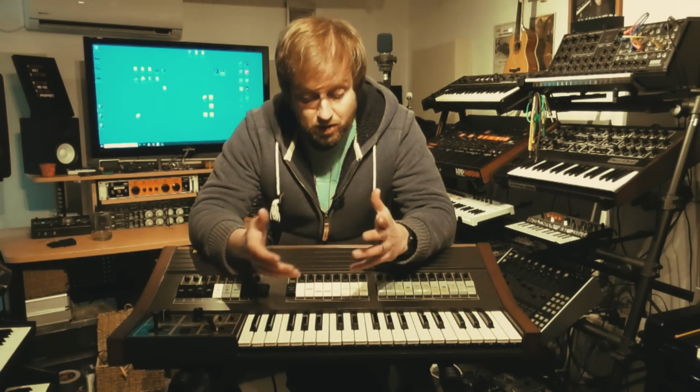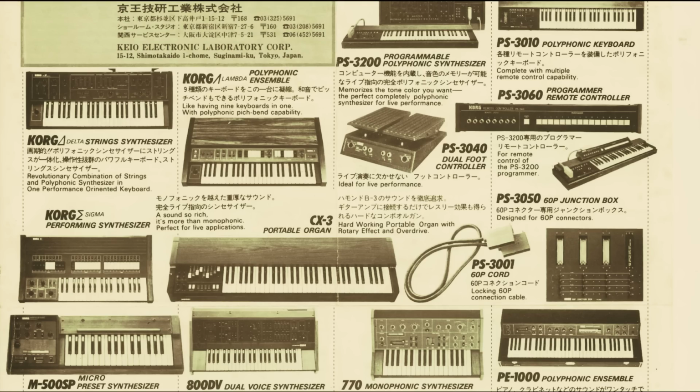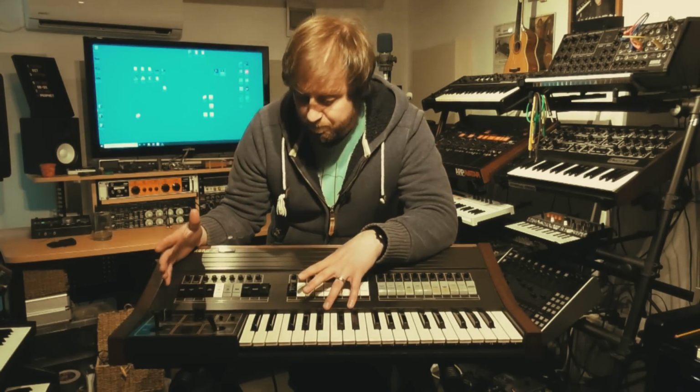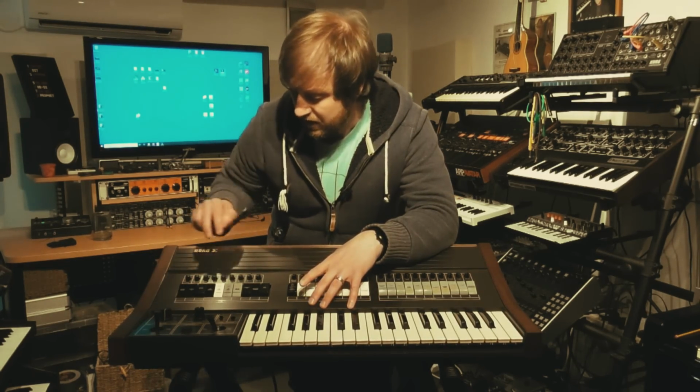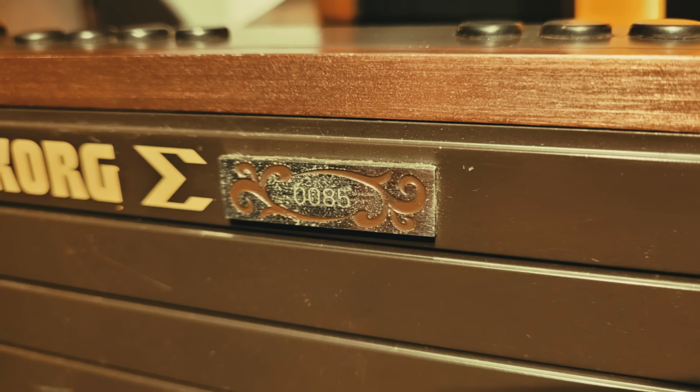Now this came out as part of a trio of instruments that all took their names from letters of the Greek alphabet, the other two being the lambda and the delta. Now I'm told they only made about 1,000 of these, and they each have a little plaque with their serial number. This is number 85.